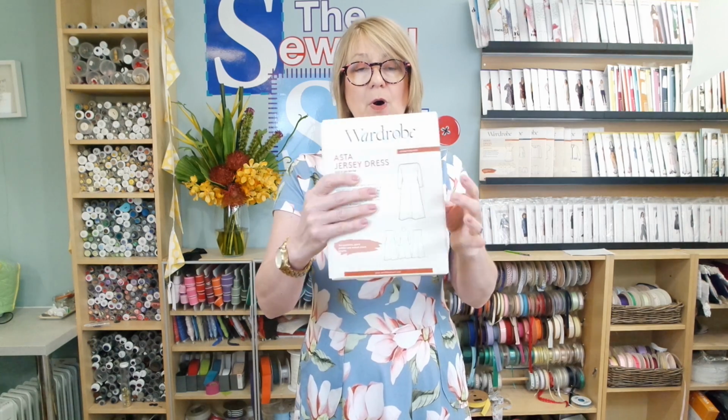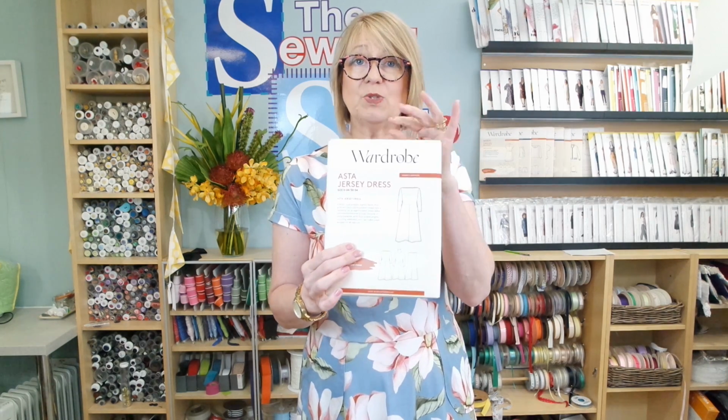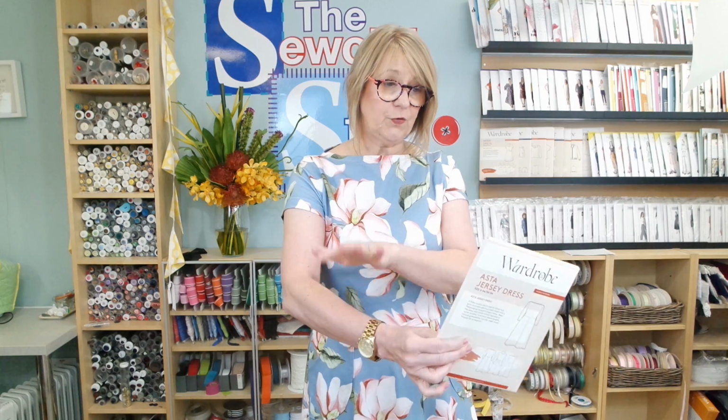The pattern has you cut the skirt separately, but because I was using such a big print, I didn't really want to, one, pattern match further, and two, distort the pattern. So I literally cut the front and the back, which is the same pattern piece, on the fold. I did a straight 14. The sleeves, it doesn't show on the pattern, but the actual sleeve pattern piece gives you a short sleeve, a 3/4 sleeve, and the full sleeve.